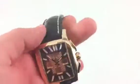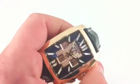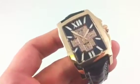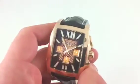And in order to operate the chronograph, push the top pusher. As you can see, the second counter will begin. In order to stop it, push the pusher again, and then reset with the bottom pusher.